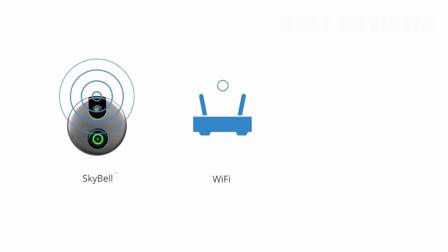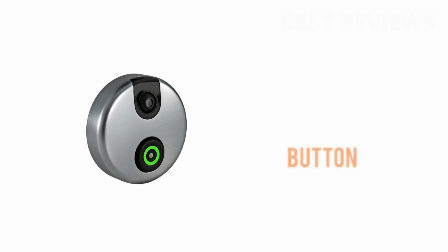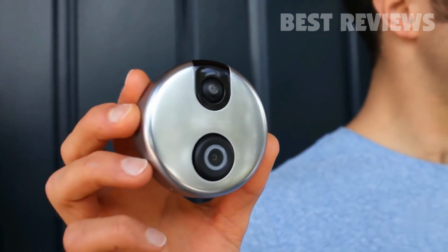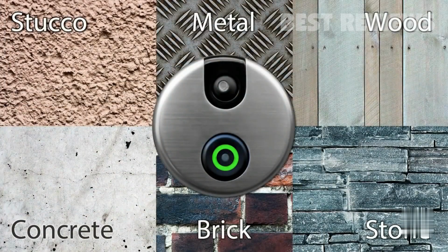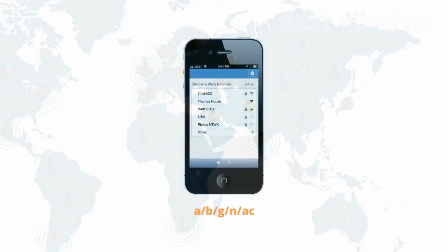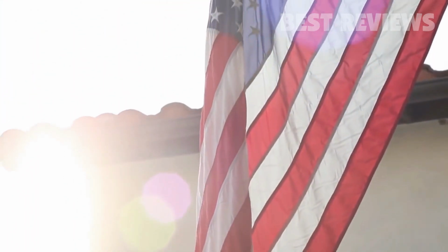SkyBell connects to your home's Wi-Fi, and you receive the feed over Wi-Fi, 3G, and 4G LTE. The front features a button, day and night vision camera, microphone, and advanced motion sensor. The cover is made of hardened plastics that won't rust or interfere with the Wi-Fi signal. It's rugged and it'll work in harsh conditions. SkyBell works internationally with the world's most common power standards, and it's compatible with G, N, and B wireless networks. SkyBell is made in the USA, right here in Southern California.